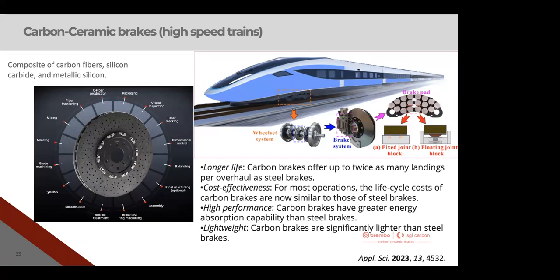Carbon brakes today have a life cycle that is obviously twice that of steel brakes. It is cost effective because of the life cycle cost ratio. Also, there is a possibility of breakage, but carbon brakes are not easy to fail. So that gives you an extra sort of saving. They are obviously high performance materials.